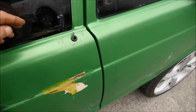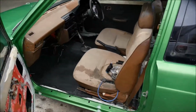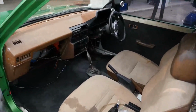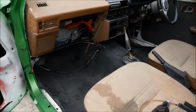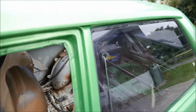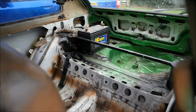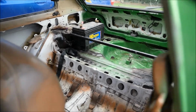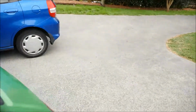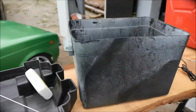It's got the door opener and a bit of water on the seat. It's the computer up under there, and in the back we've got a strut brace. Does have the battery in the boot. There's the battery box.